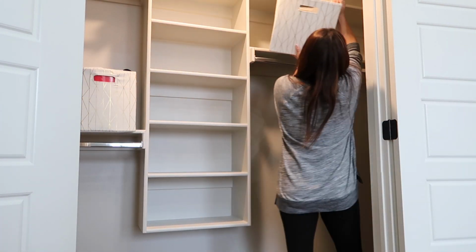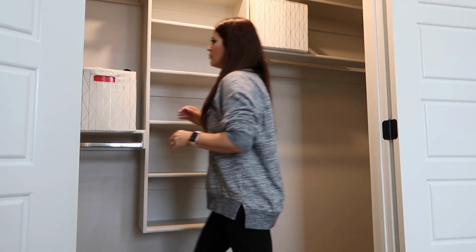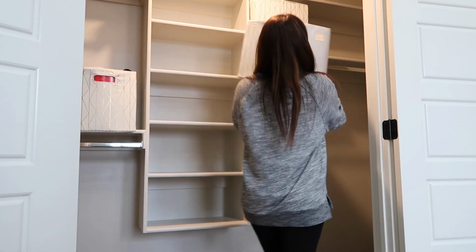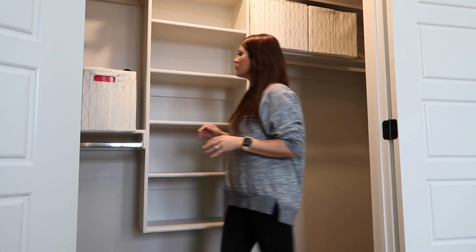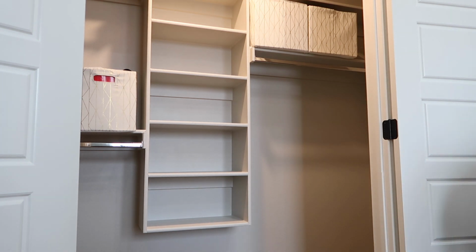Now, I will say there were some blue bags in the top left of the closet. I wasn't going to touch those because those were some Christmas gifts I wasn't allowed to see and Savannah wasn't allowed to see. So I definitely didn't touch those since Chase had them hid away from us up there. But everything else I'm going to go ahead and work on.